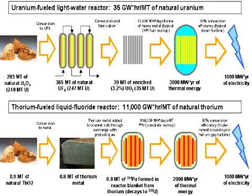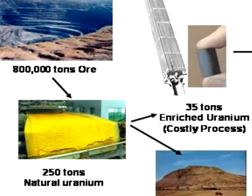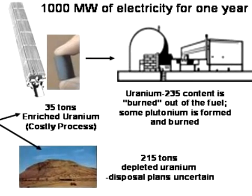Uranium and thorium together, they both have the same energy density if you fission them all up. The real advantage is the ability to fission up the thorium all the way in a thermal reactor. Look at the uranium cycle compared to the thorium cycle. You start out with a whole lot more mining with the uranium cycle. You have a whole lot of yellow cake that you make, but then you've got to enrich that and then make these pellets. It's a very expensive process. You end up with a whole bunch of depleted uranium.